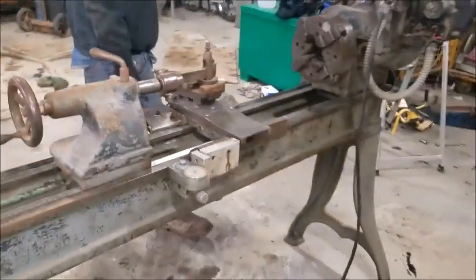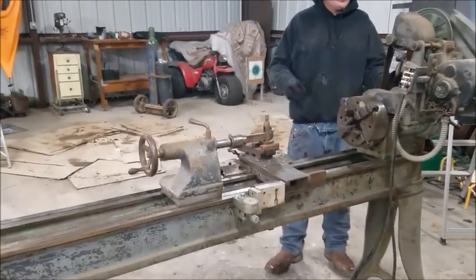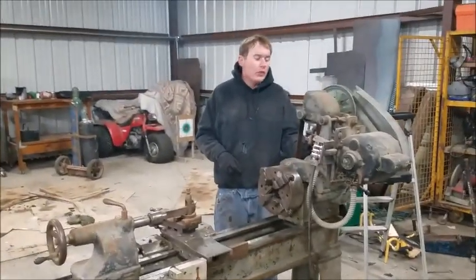So it's a Sheldon lathe. It's not going to sit in the middle of the shop. We just set it here so that we could take a look at it. 1943 is what we know.